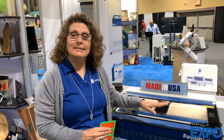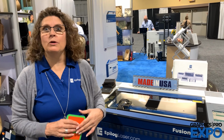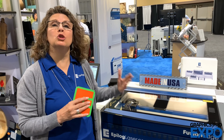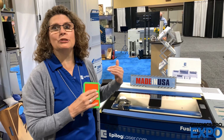Well, come and see our new Fusion Edge Series and Pro Series machines. We'll have them demonstrating lots of the different capabilities of the camera that allows you to look at the bed and place your artwork to your piece rather than just placing your piece to your artwork.